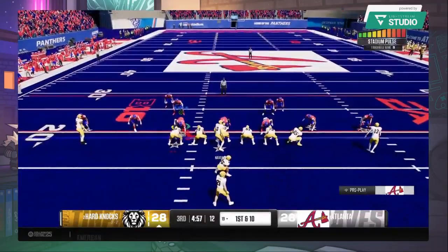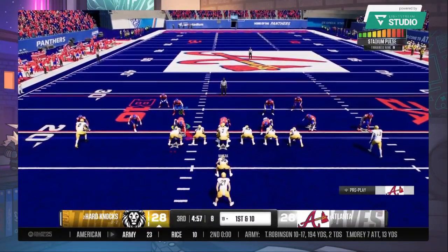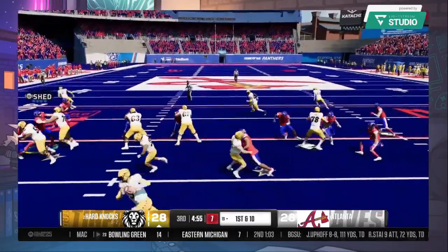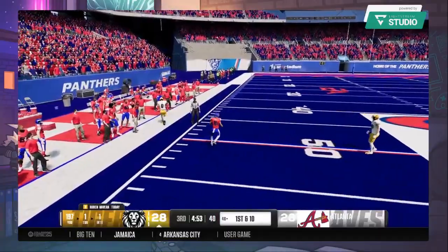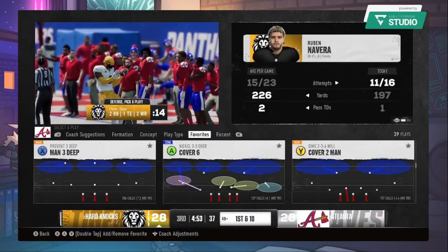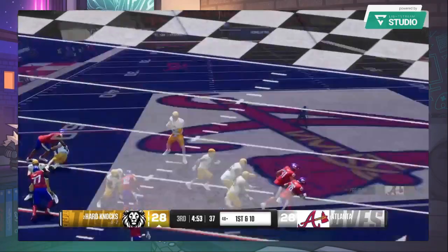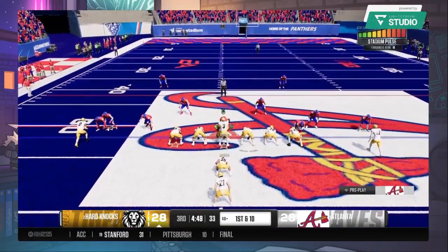Here we go. Listen. Off the play fake, looking to throw. He'll take a deep shot. Caught way downfield for a huge gain. Heads out of bounds after a solid gain, more than enough to pick up a first down. Solid gain moves the ball to the 48. First down play here.